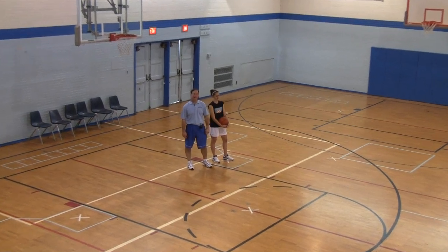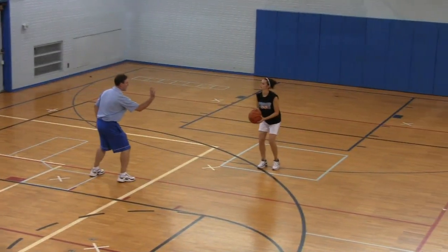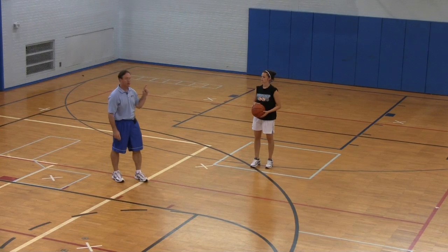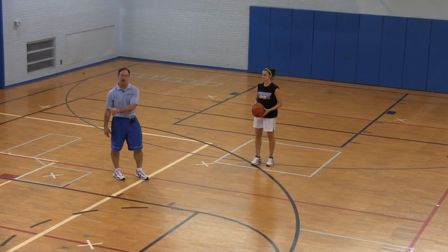Rule number 5 is passing up the open drive or shot. So if I come out to guard Taylor and I'm not there and she's open and she fails to shoot the ball, we're going to call a violation because we want to encourage her to take that open shot or to take that open drive.